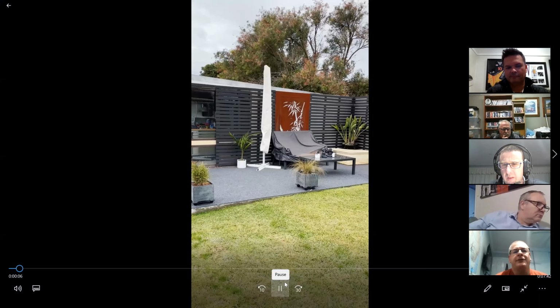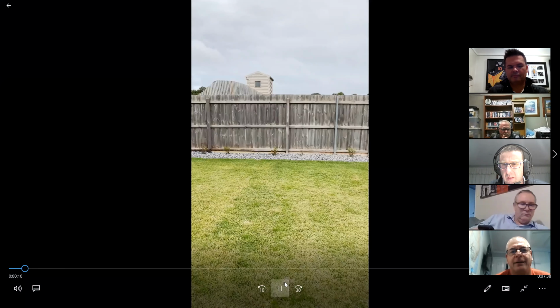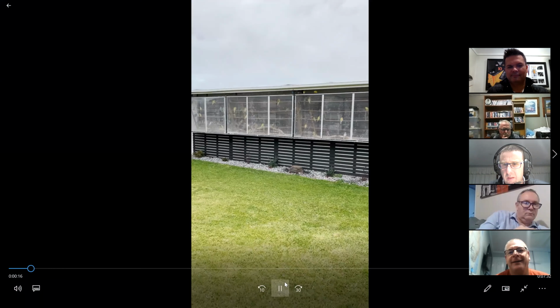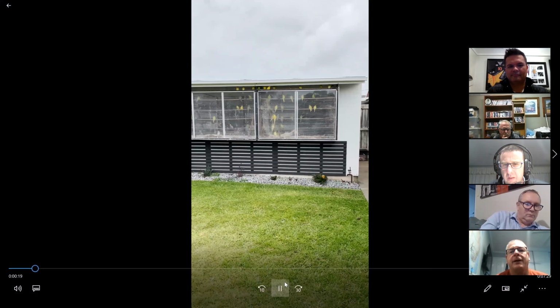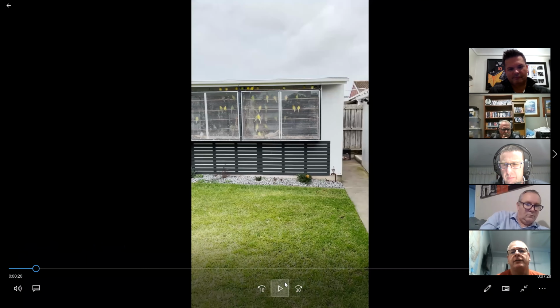Yeah, the first part of it is where my aviary used to sit, and now my wife's claimed that as her area. I moved it across about 18 months ago to the other side of the yard so that it faces directly east, so the morning sun shines straight into the front of the aviary, and it shines straight back into the breeding cages as well.